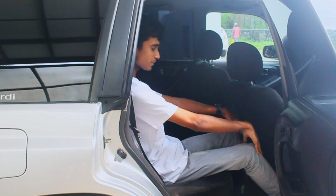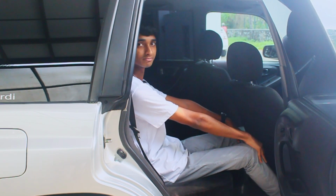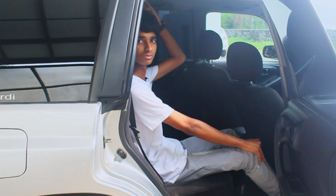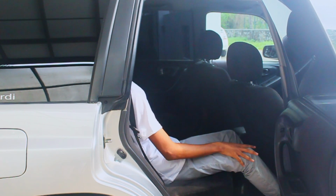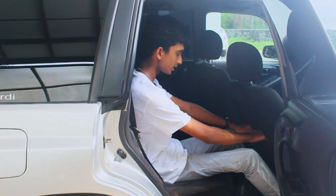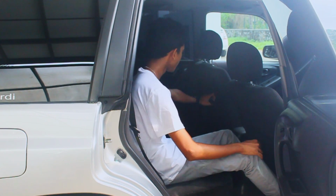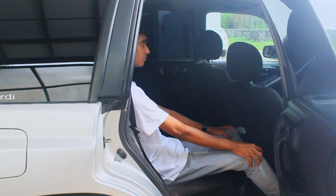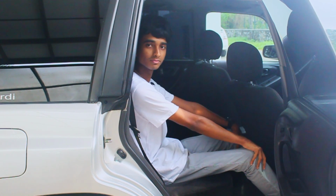So the leg space is pretty good, I must say. Head space also very good. If you're like 6 feet, I think you might be able to fit here. The seats are quite comfy again. Like I said earlier, if you want to put some files or books here, you can put them in the seat here. So yeah, and you have your rear speakers. That's it when you talk about the rear seats.